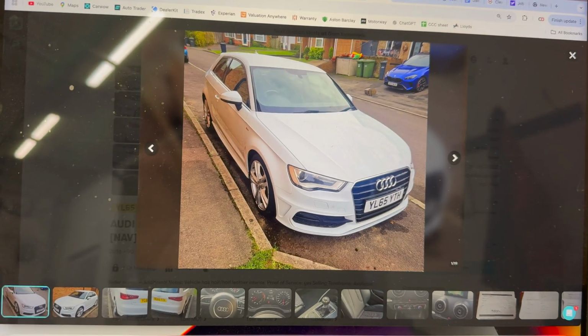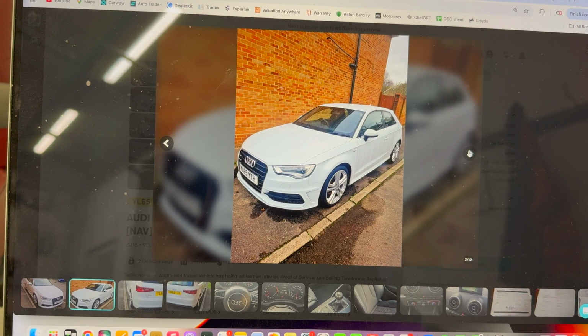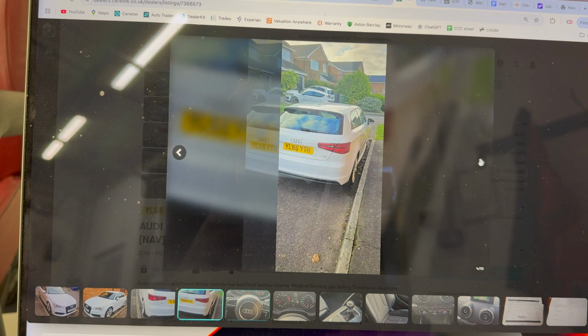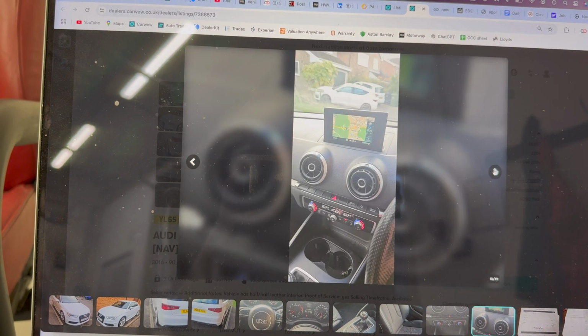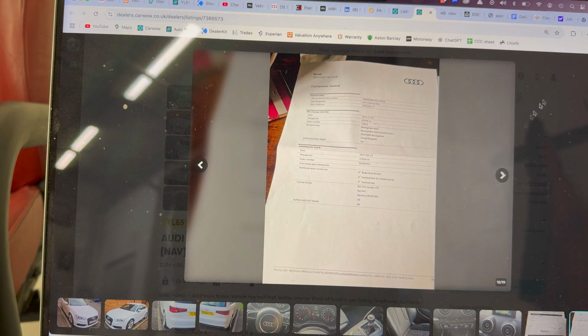While I'm waiting, I've just found a really nice Audi A3 in white, 1.4 petrol, 90,000 miles, full service history. It's in the Carwow auction, but on Buy It Now. And actually there's a decent margin in it. Well, there is a margin in it.